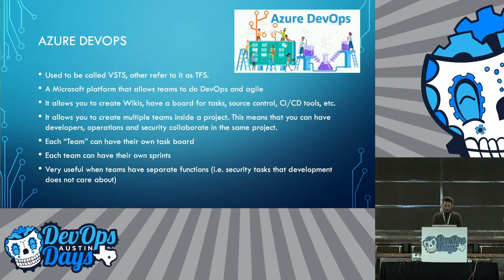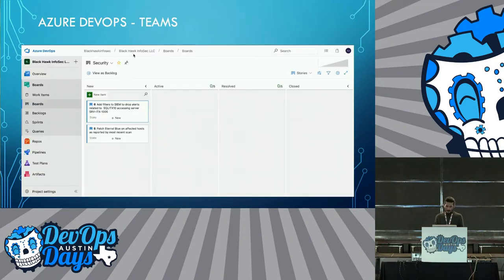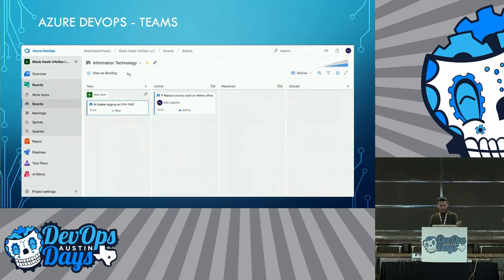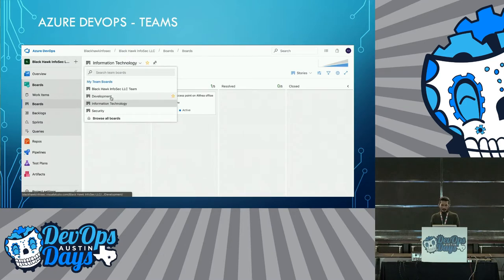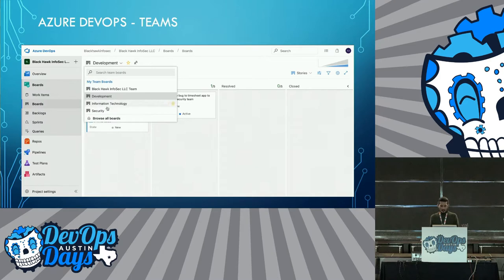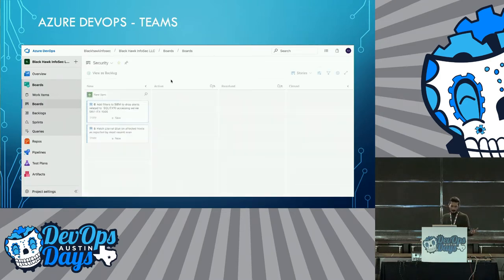And it's very useful when teams have separate functions. So, for instance, a small security and IT team that has 2 guys that do development, 3 guys that do infrastructure, and then 2 guys that are like, you're going to be the security people. So these are the teams that you can set up in Azure DevOps. And it's very useful, again, when there are multiple responsibilities and tasks that do not necessarily cross over, because each team can have their own board. So you can just switch between teams.